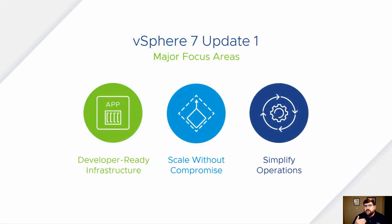Developer-ready infrastructure. We've renamed vSphere with Kubernetes to vSphere with Tanzu. Brought some interesting new features to it. Stuff you'll really like. Scale without compromise. Monster VMs got even more monstrous. And simplifying operations. The idea is that we're trying to reduce friction for vSphere admins. Make it easy to be a vSphere admin. Easier, at least: make the right thing easy to do, make the right thing the default, that sort of thing. So let's start at the top.